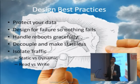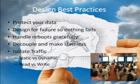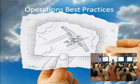Another scale best practice, and this is not just for the cloud, is you want to isolate your traffic depending upon your usage. So you want to separate your static data from your dynamic data, you want to separate your reads from your writes, and this allows you to come up with a scaling plan that makes sense.